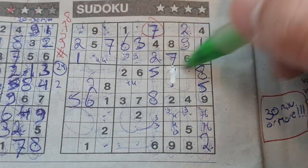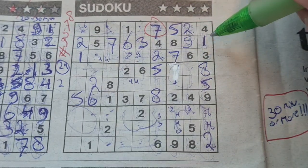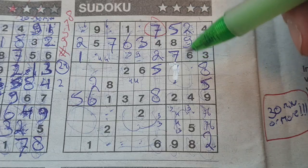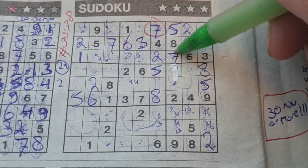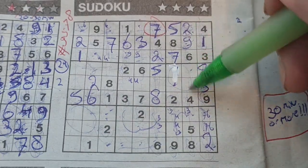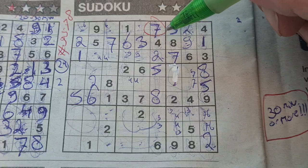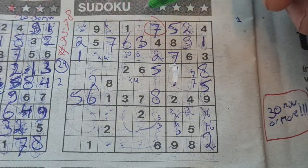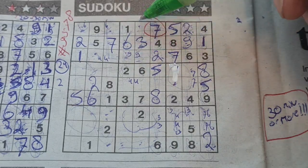Okay, one box left now in this big square. Number 1, 2, 3, 4, 5 is missing. Let me see. We have a 7 in this column, 7 in one of those two boxes in the last column. So the column between, only 2 places left for 7, could be here, could be there. Well, 9, 8, and the 5 is missing.